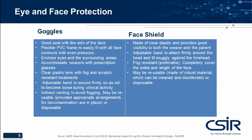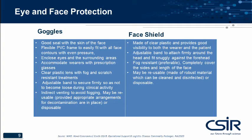When we look at the different types of eye and face protection that can be used for the purpose of COVID, number one are goggles. Goggles should form a good seal around the skin or face. They should be flexible PVC, which fits easily around the face. It should enclose the eyes and the surrounding areas, and it should accommodate wearers who wear prescription glasses. There should be clear plastic lens, which is fog and scratch resistant, and there should be an adjustable band to secure firmly so as not to become loose during clinical activities.